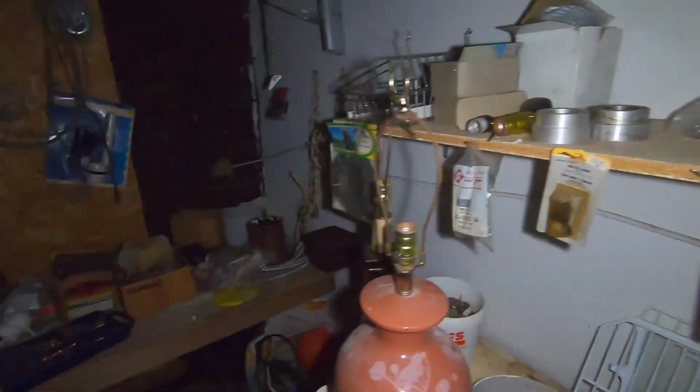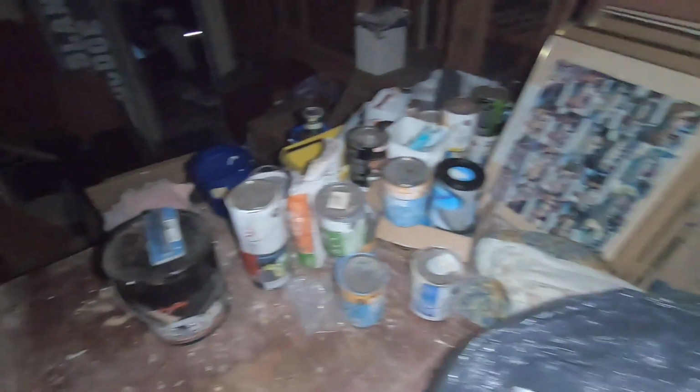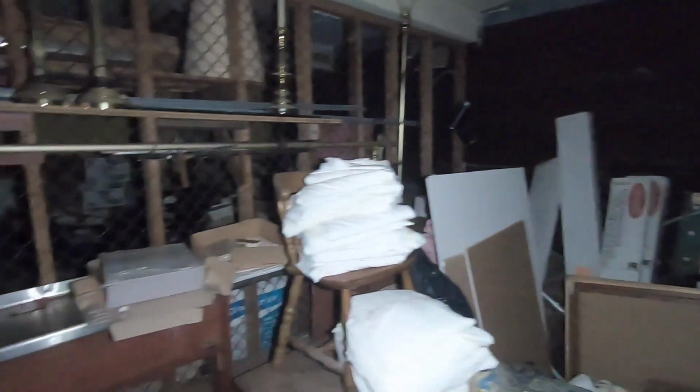Just tools and miscellaneous equipment back here. Paint. And then there's just more storage all back there.